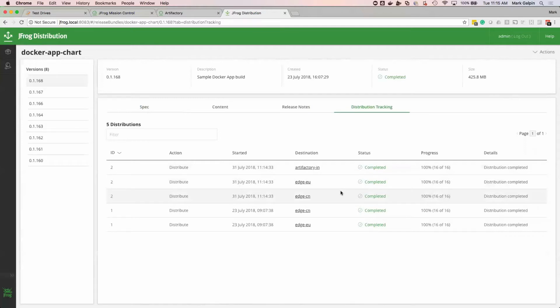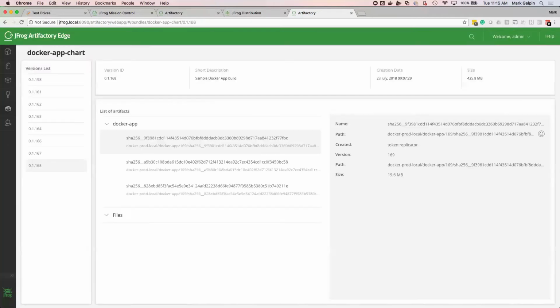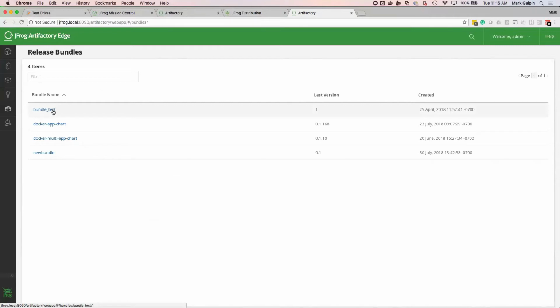But let's jump out to an edge node. Now, the interesting thing about the edge node is that the edge node isn't inside the circle of trust. So I can't use my SSO to access it. I can log in. And I can again see the release bundles from the bundles tab. If you've looked at a new Artifactory, you may have seen this bundles tab. This is what it's for.